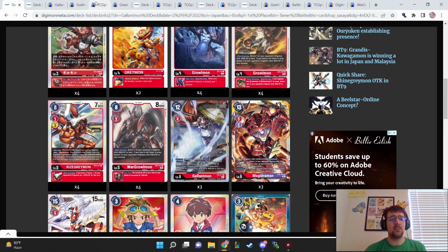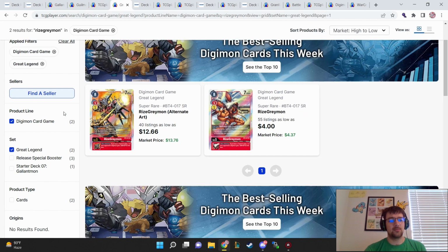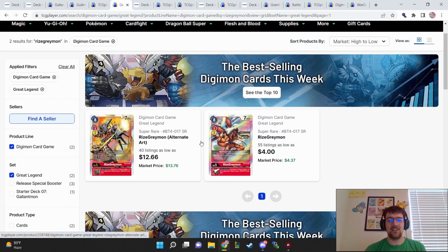Oh, right here. I have your Rise Greymons. If you don't have them, pick them up. They're going to be used. On top of that, it's just a good card for the longevity of the game.